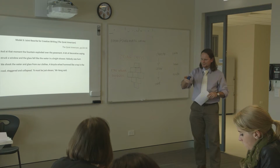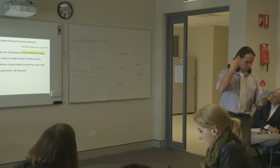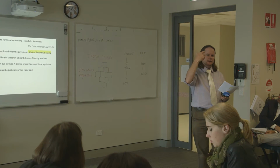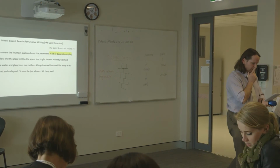So it's that process discourse from the last session. So in the end, I'm just going to rush through a little bit now. We could again do the preview of each sentence and then get you to tell me which bits are there. But I want you to highlight a bit of decorative coping in one colour. There's the first theme.